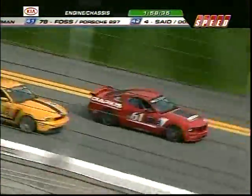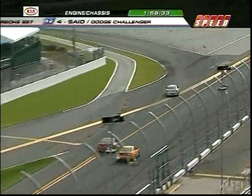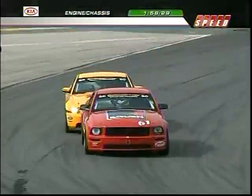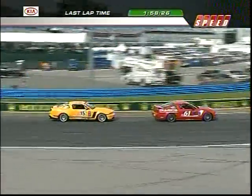Jack Roush Jr. on the inside of Joe Foster. Patience has paid off. He executes the move and puts the 61 Roush Performance Mustang up into second place.